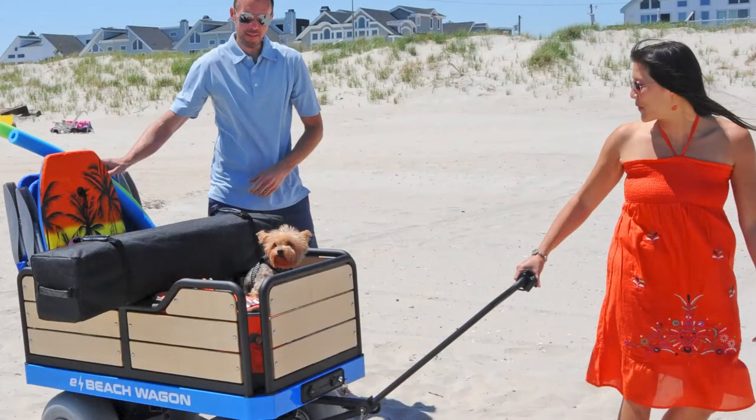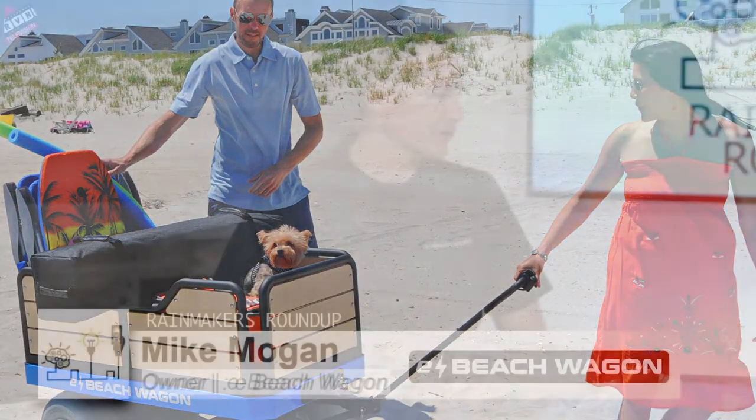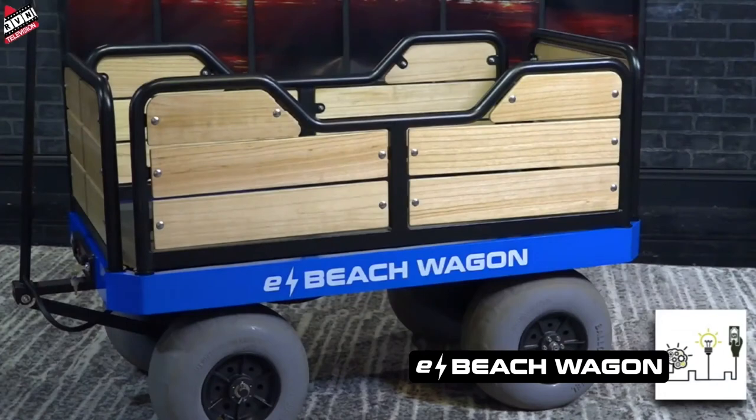They did a fantastic job. They did a really good job of it. It's got almost 100 components on it. Wow. Aluminum frame and aluminum railing, so it'll last a really long time. And it came together really well.